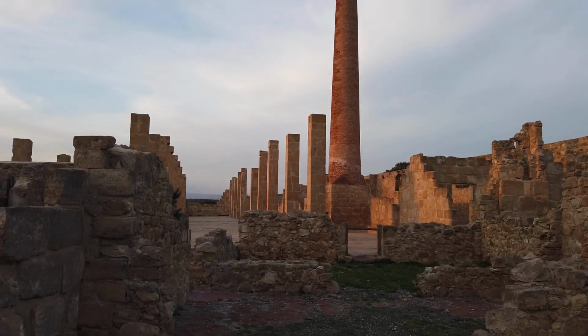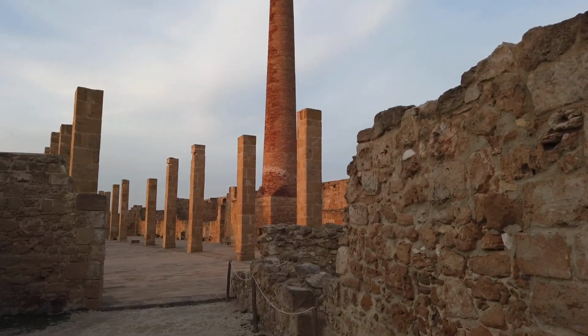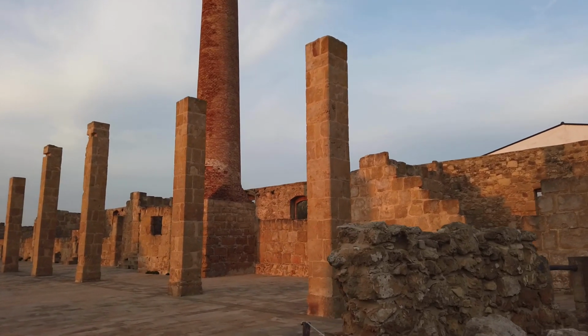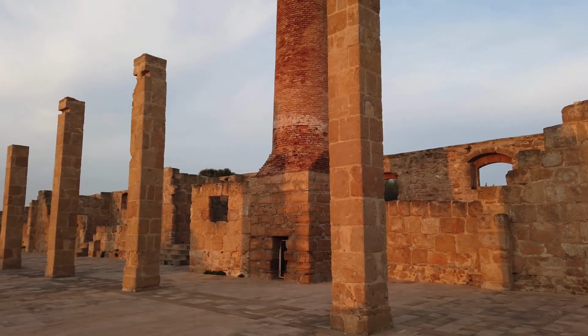Here we are in the Tonnara. As I said, the location is spectacular, and if you've never been here, you probably should, especially if you come to Sicily. It's worth spending an entire day over here because it's spectacular.